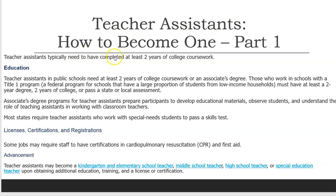Teacher assistants, how to become one, Part 1. Teacher assistants typically need to have completed at least 2 years of college coursework. Education. Teacher assistants in public schools need at least 2 years of college coursework or an associate's degree. Those who work in schools with the Title I program, a federal program for schools that have a large proportion of students from low-income households, must have at least a 2-year degree, 2 years of college, or pass a state or local assessment.